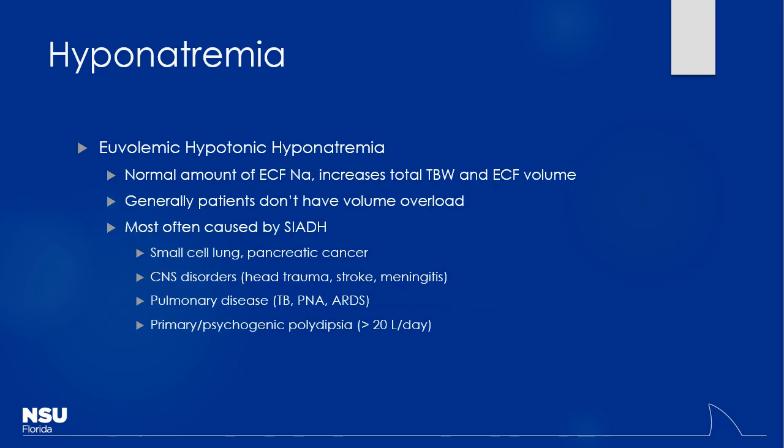Getting into the euvolemic hypotonic hyponatremia, right? So just the right amount of fluid. This is usually going to be due to something like SIADH. Now, if you remember, what kind of drugs can cause this? One of the most common ones we talked about. Some of your patients with bipolar disorder or seizures: carbamazepine, oxcarbazepine, even more than that, right? So those are the big ones you're going to think about there.